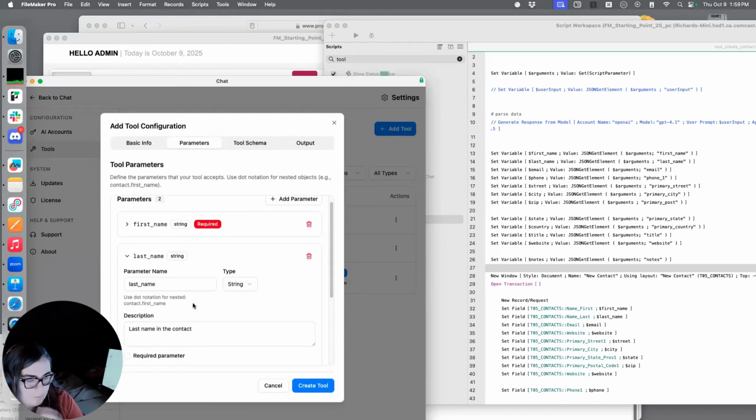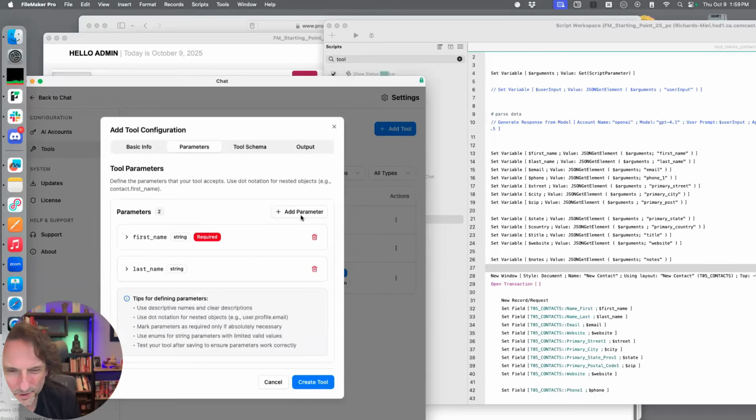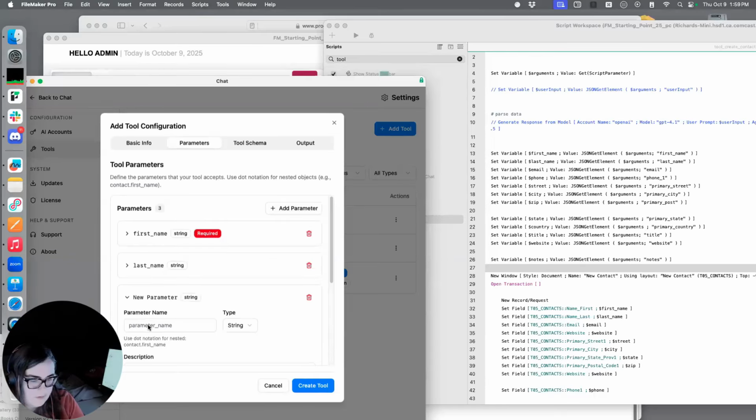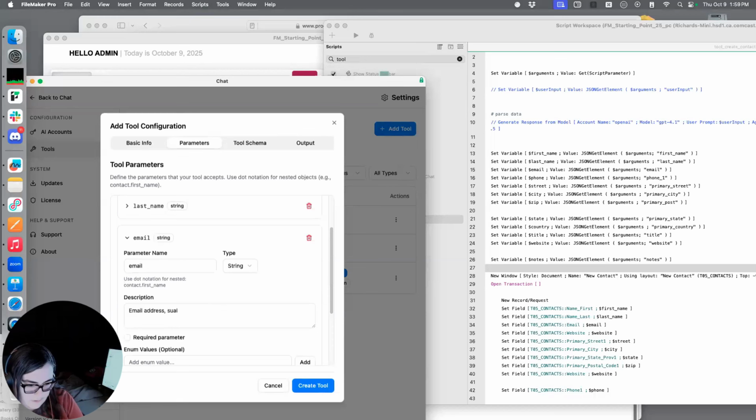If I don't add a description, will it flail? Probably. Again, if the name of the parameter is pretty good, it's probably fine. But if the parameters are weird, you're going to want to give it a description. Email address, usually.